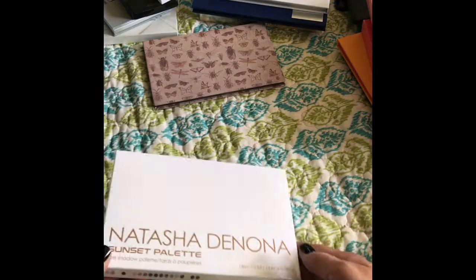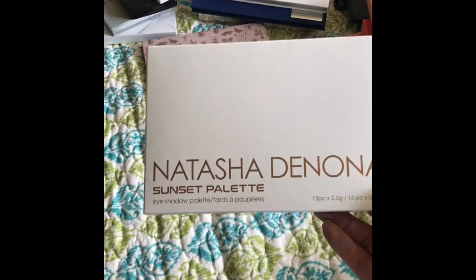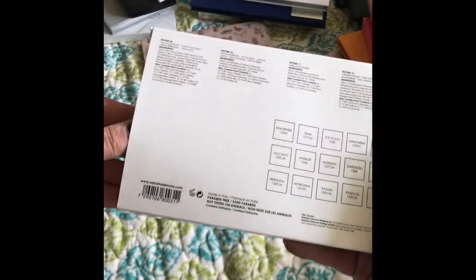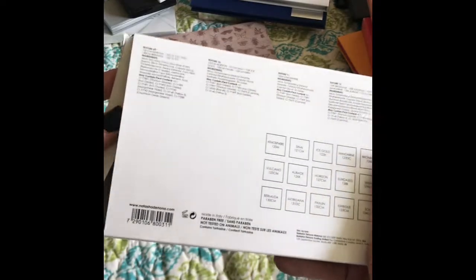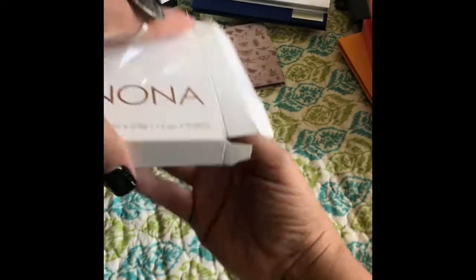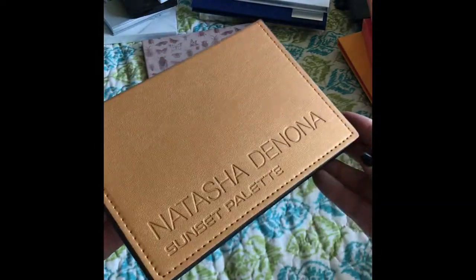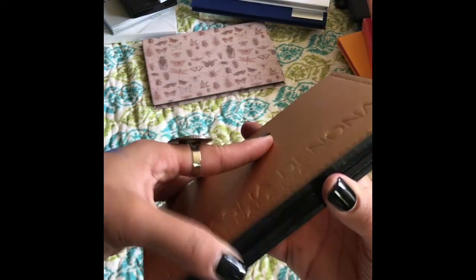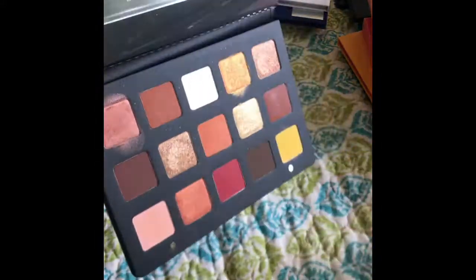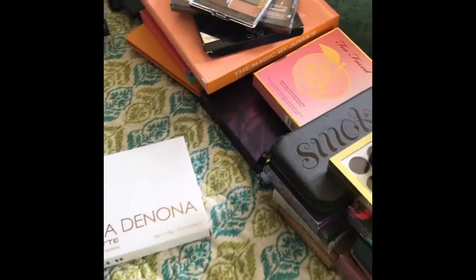My holy grail, which is funny, I've never used this palette. This is the Natasha Denona Sunset palette. This retails for $129. I actually want the new purple Natasha Denona. It's super ridiculous to spend this much money on an eyeshadow palette, for real. But let me see this. I'm totally putting this on my you-have-to-use-this video. Oh my gosh, look at that. Just look at it, people. And then the shadows. I have swatched it, but I have not used this. Apparently, I'm not decluttering any out of this.